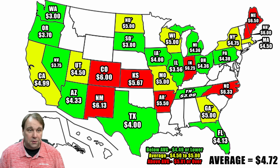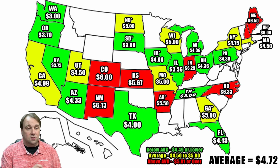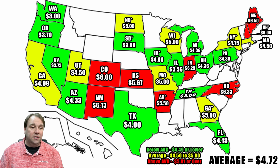And if you look at the very northwest, Washington and Oregon, $3 and $3.70, and Nevada is not far behind it at $3.75. And notice all three of those states don't have asterisks next to them, which means they have multiple, at least multiple people that responded. Arizona 433 as well. So these western states right here actually really not too bad. Even Utah there at 450, not looking so bad.